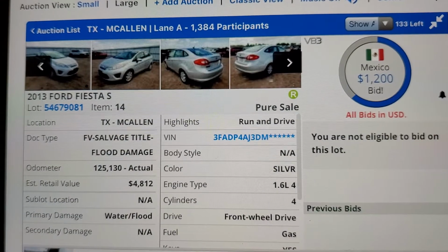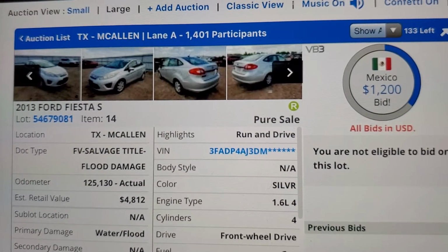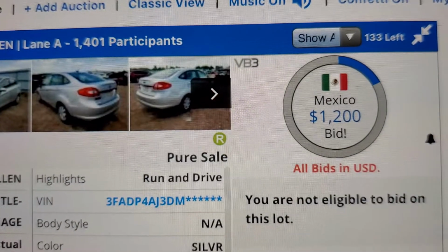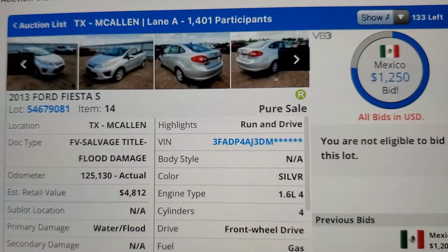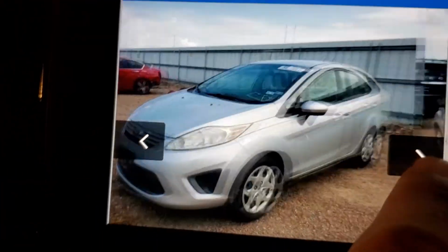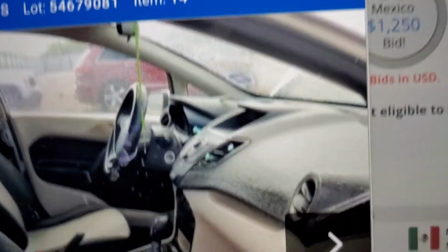Alright, here's a 2013 Ford Fiesta. So, runs and drives. This is a pure sale, man. That's a pretty good price. 200 bucks. It is a flood vehicle, so there is going to be some kind of interior damage. Man, that thing looks like it went in the water. It looks like it was completely submerged in water. I would not bet on that.